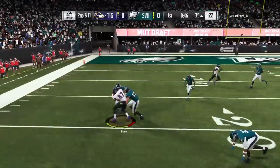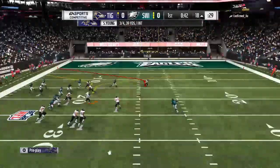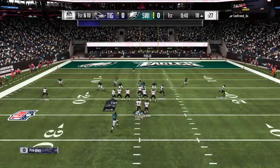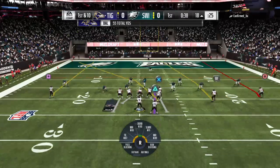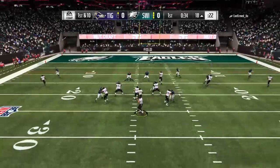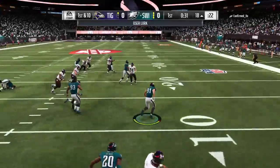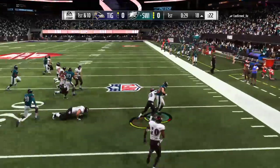He's got his man on the crossing route. And inside the 20 before he's brought down. First time they've hooked up here. Good for 17 and a first down. A lot of tight ends just use their size and their strength, try to occupy some space and kind of body people. And he fires one that's intercepted. Picked off at the 11.